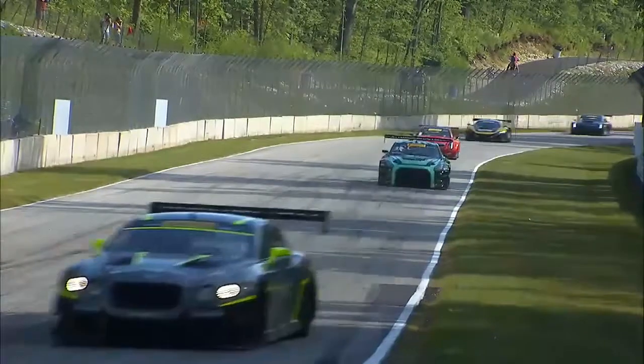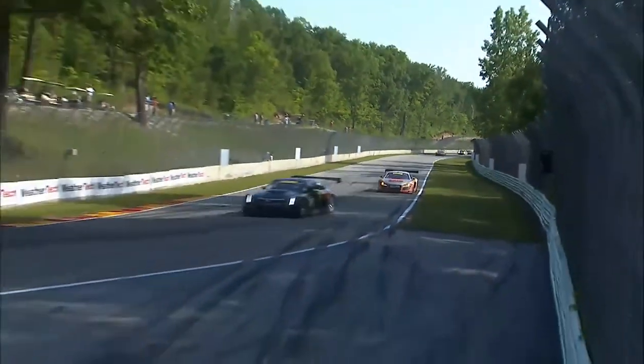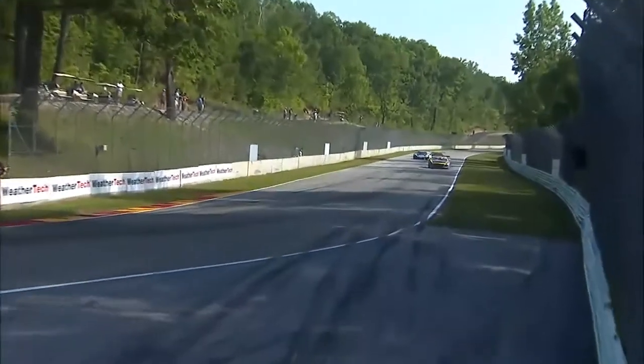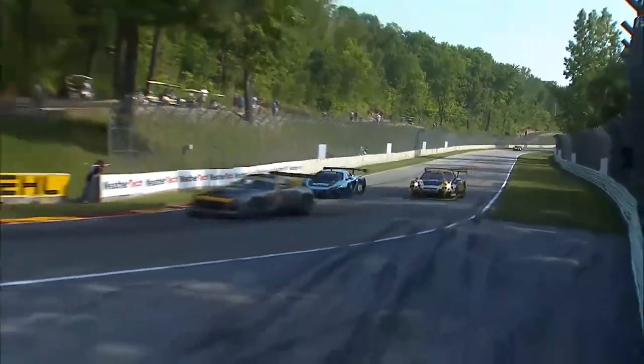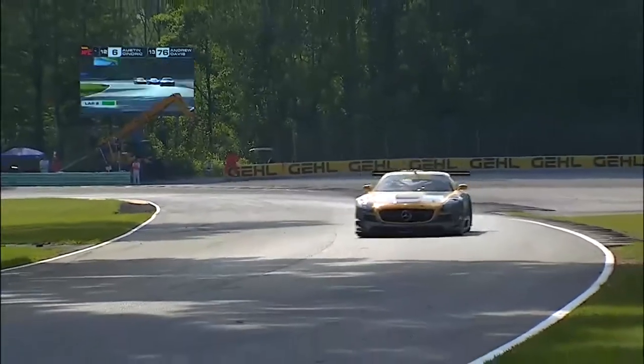But boy, this is what you were talking about, Cal. Fong and that Bentley and the relative pace to everybody else. He has just made up 2 seconds on Long in a heartbeat. Yeah, this is a big move here. This is Michael Lewis and Austin Cindric going at it hard. Great to see Michael Lewis back in the championship, having missed a couple of events.